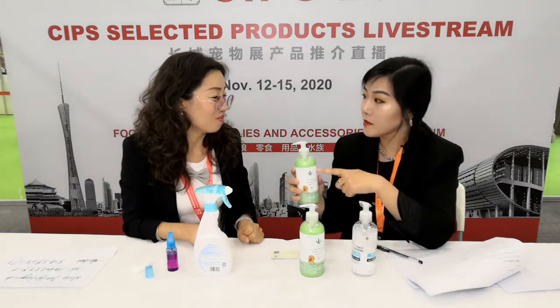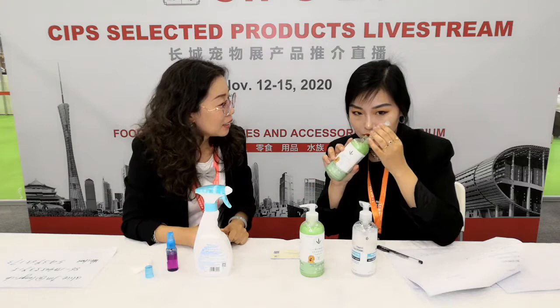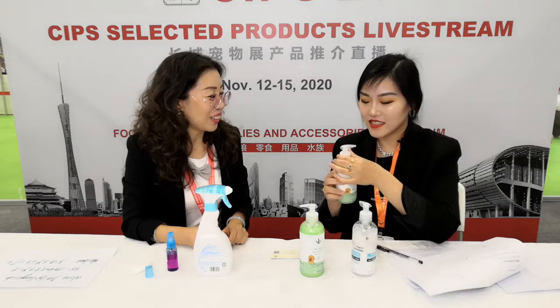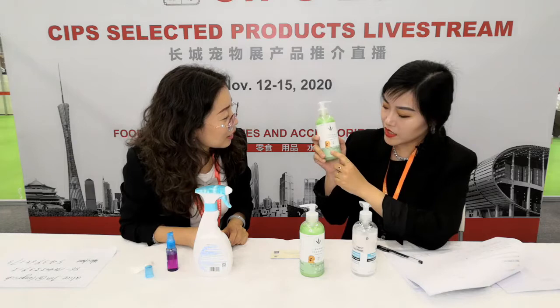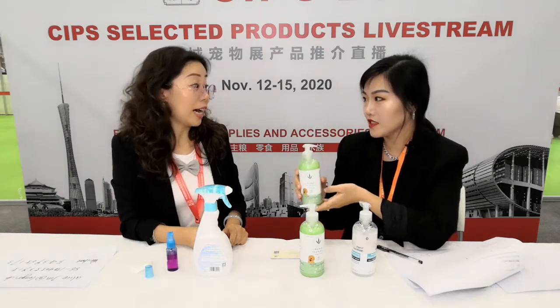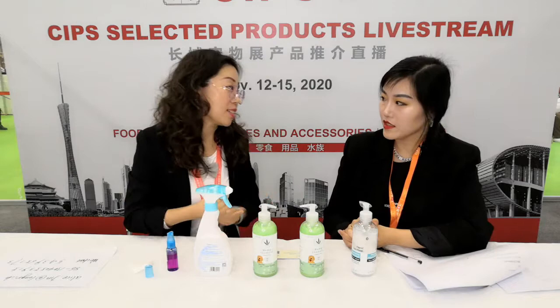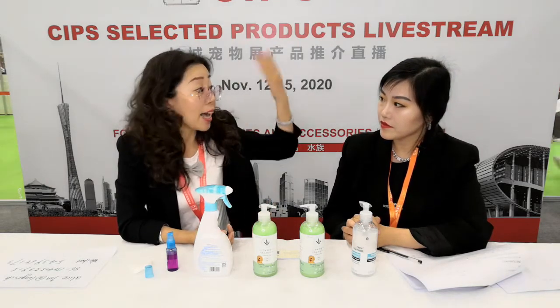Can I smell that? Sure, you can open it. This smells so fresh. The smell is so pleasant. It's also SLES free, paraben free, and petrolatum free, so it's very safe to use. It is very safe and eco friendly, because it has natural ingredients. That's very important. We position this product as a high end product.